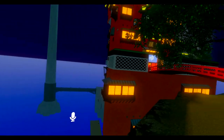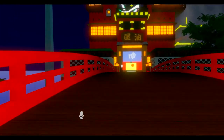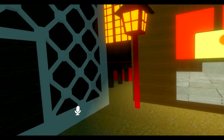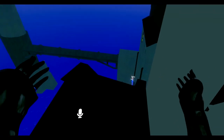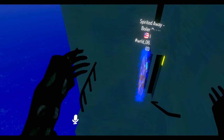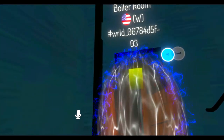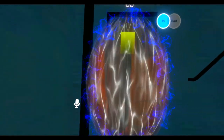But you've also got, I think you can get to it from round here. Evening. There's a little secret entrance way here. And you can go down the stairs. Now, the girl in Spirited Away, she spent a lot of her time in the boiler room, which is where she sort of hid. And there's another world that's like a portal to another world, which will take you to the boiler room. I won't go there for now.